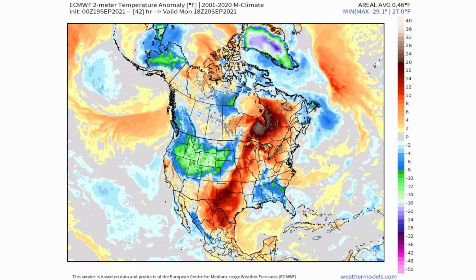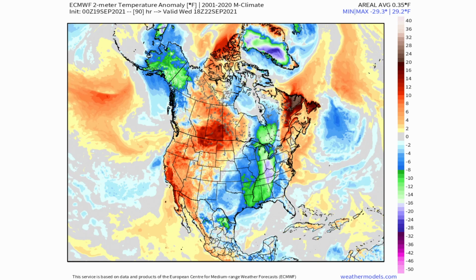If we look at the temperature anomalies on the surface, you can see that we start off with Monday with some fairly chilly temperatures in the northwest. You're about 10 to 15 degrees Fahrenheit below normal, so fairly chilly in those areas. That's the day when we're going to start to see some snow start to develop in areas like Wyoming, Idaho, and Montana.